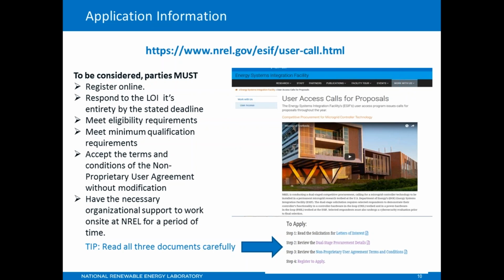This includes the solicitation for the letter of interest. It also includes details about the competitive procurement, so that would be after you were selected as one of the 5 participants. Step 2, the dual stage procurement details, really outlines all the details of the competition. So that tells you what you're getting yourself into in all detail. And then of course the user agreement is there.